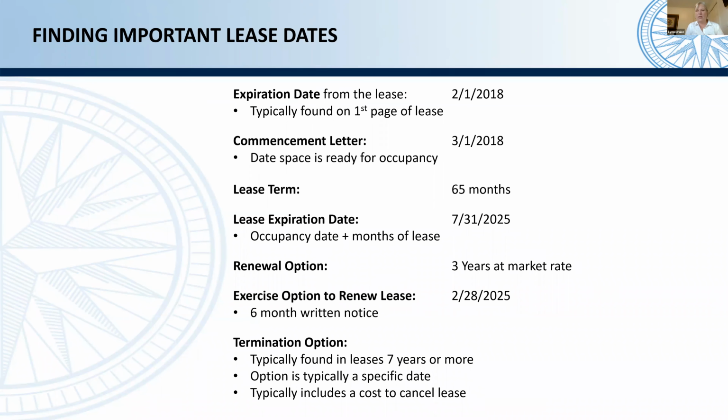The start date for your lease was February 1st, 2018, but the landlord wasn't able to deliver that to you on time, so he delivered it to you, or she delivered it to you, on March 1st, 2018. So that is the start date of your lease. And it's important to have that commencement letter to make sure that that happened, that you understand those terms. Now you're going to look, how many months is your lease? Well, in this case, we have a 65-month lease.